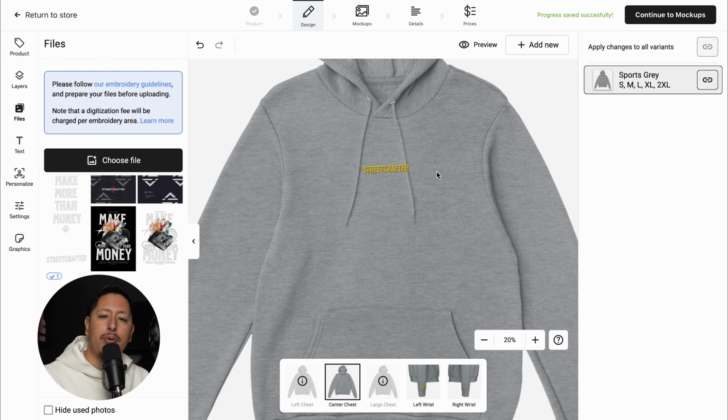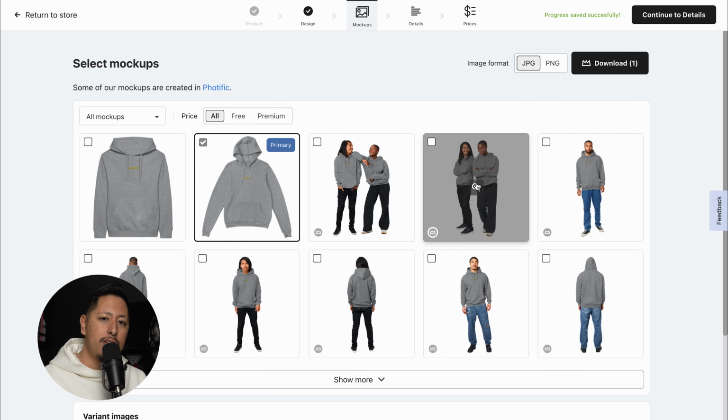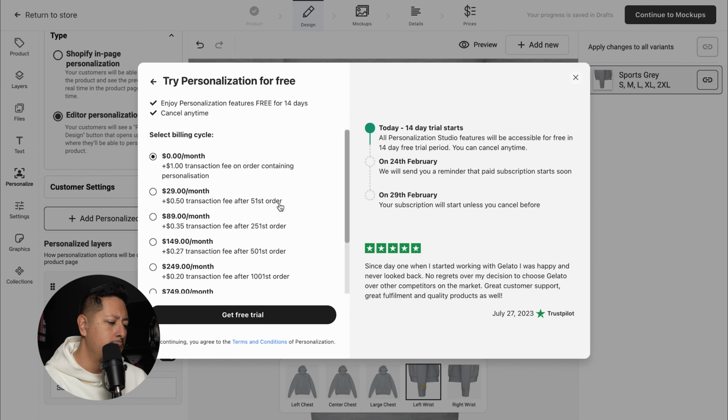Now, once you set your parameters, this mockup that we're creating right here is just a mockup that's going to publish to your store, because in a moment you're going to see how the customer interacts with it. In order to activate this feature, you do need to activate an upgraded trial. What's cool is that it either charges on a transactional basis, like a dollar an order, or if you want to drop the cost of the personalization, you could pay a little bit more per month.